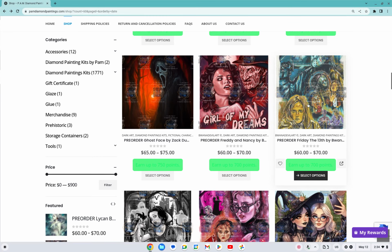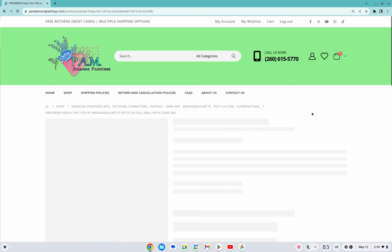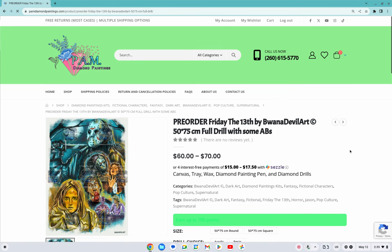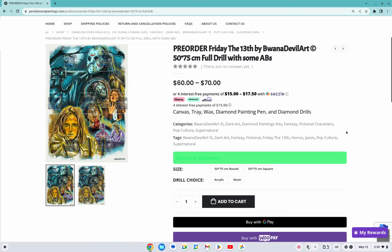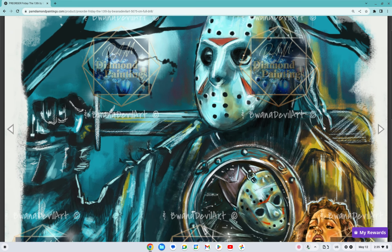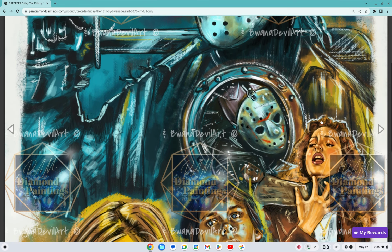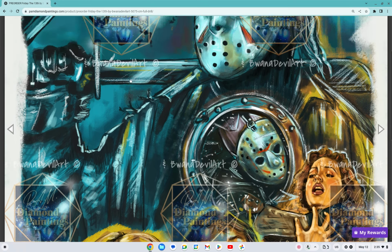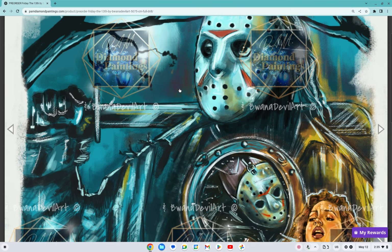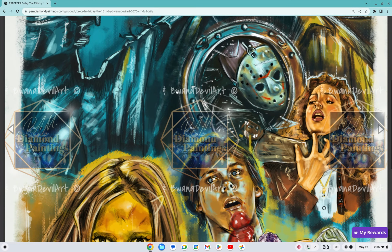All right, this one is killer, guys. Like literally killer. This is Friday the 13th, 50 by 70 centimeters with some AB drills. All right, here we are. There's Jason with his machete. Love the colors on this too. Lots of aqua blues, light blue, dark blue, lots of blue.